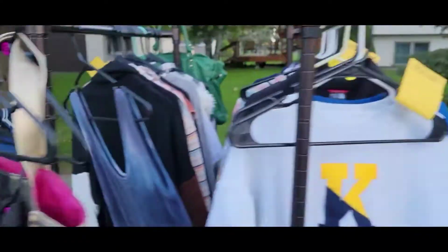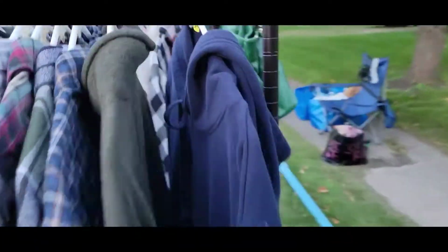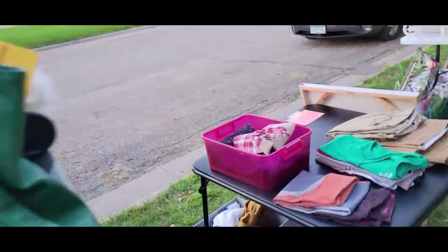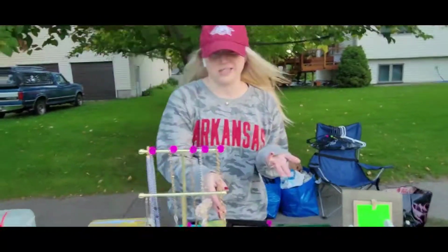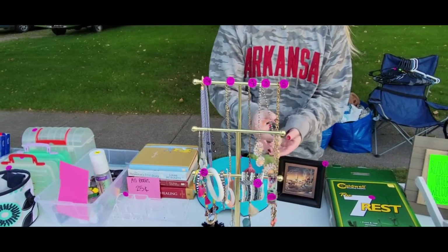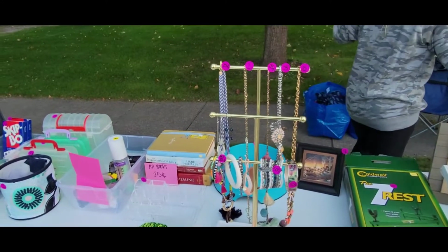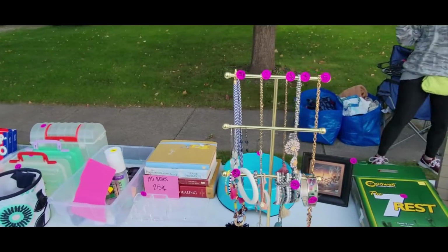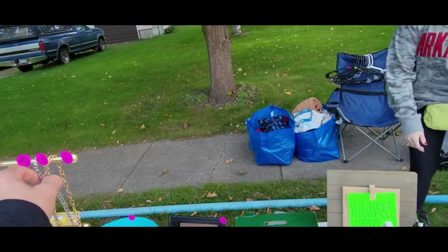The only other really big thing I would say that I have as an awesome deal are these two necklaces. So this one is Stella and Dot. Retails around $85. It's $5. And then this is Leah Sophia, which is no longer in existence. Originally was like $75. It's $3. So if you do jewelry. I do jewelry. Okay, I'll take those then.